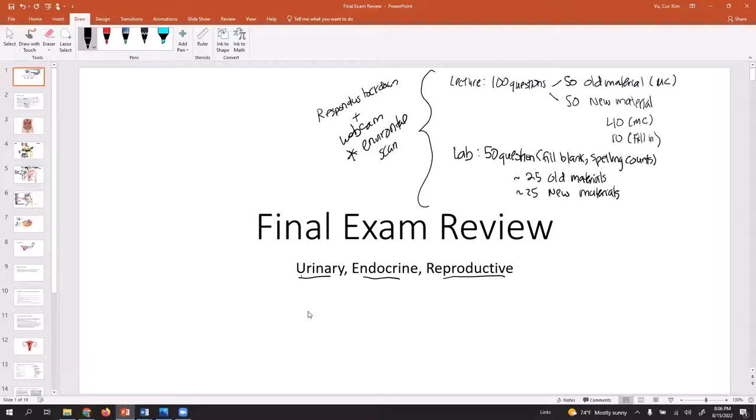And then the other 50 are all on the new material. So urinary, endocrine, male and female will comprise 50 questions, which means about 12 to 13 questions per chapter. Of that, what do you think will consist of more detailed questions, the old stuff or the new stuff? New stuff. That's right.